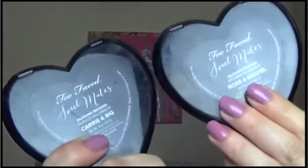These are from Too Faced. These were the Soulmates collection, and it was bronzer and blush together. There was a light shade and then a deep shade. Obviously I got both of them because I'm a hoarder of makeup. They look like this, so you have your bronzer and then you have your blush in the middle there.